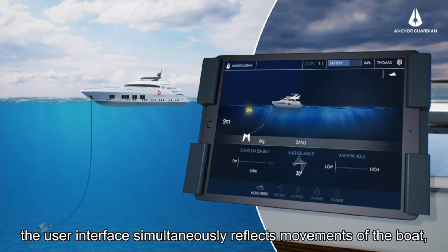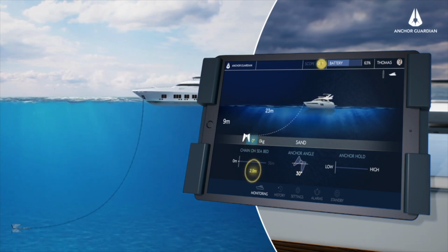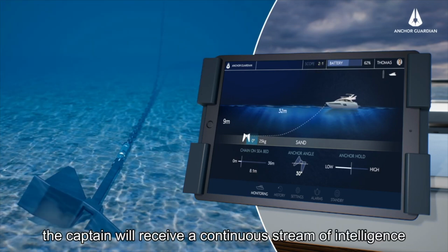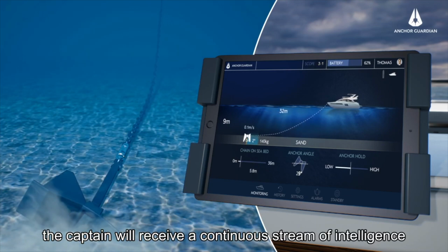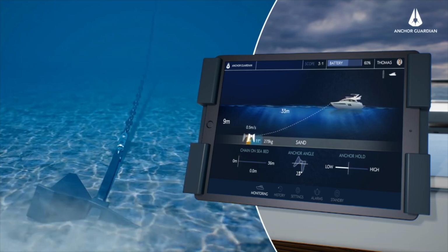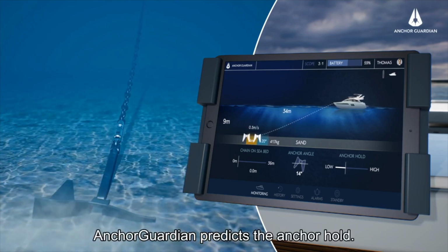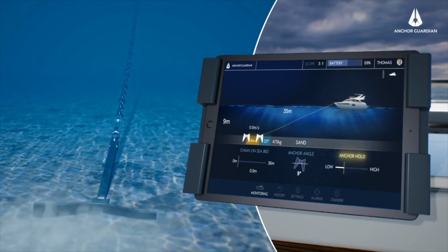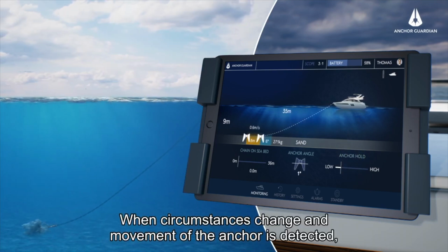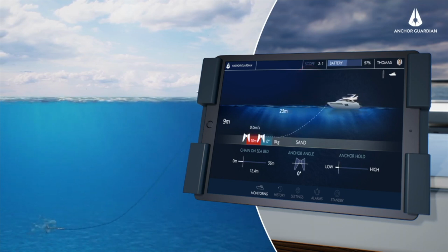There are four primary components: the anchor module, which is the heart of the innovation, and drives the proprietary algorithm and sensor fusion technology independent of any GPS signal. And that anchor module goes between the anchor itself and the chain and has a host of sensors built into it. A boat module, which is a sophisticated transducer integrated into the ship's hull that exchanges underwater data sets to the user interface and transports user requests back to the anchor module.